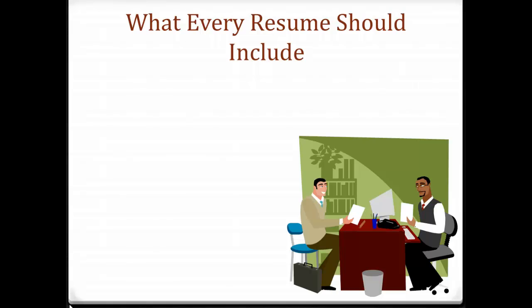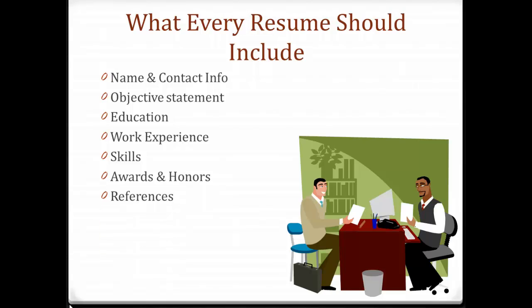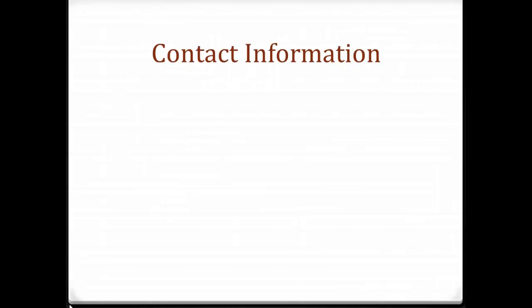There are a few things that every resume should include. Very first, your name and contact information, an objective statement, your education, your work experience, skills, awards and honors, and references. I'm going to go into a little more detail about some of these and go into some more on our second resume lesson. Very first, your contact information.